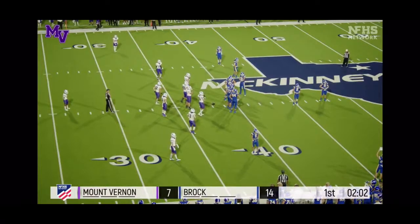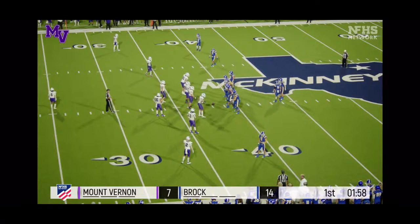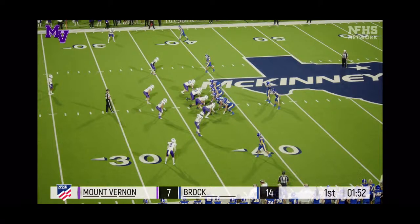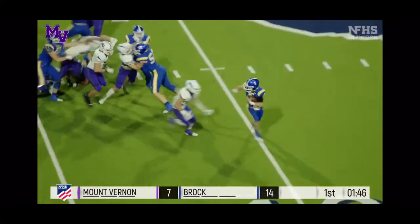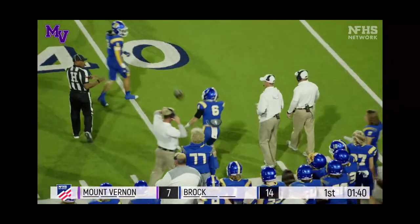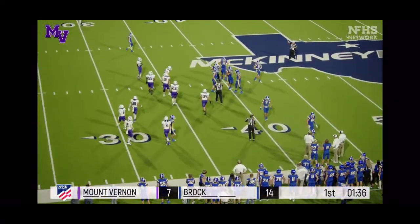Here we go. 1st and 10. Brock moving down the field early. All right. 1st and 10 on Mount Vernon's 38. Motion in number 2, setting up a block for the quarterback run. And he's going to get taken down by number 3, Brylan Bolin, one half of that Bolin cousin duo.